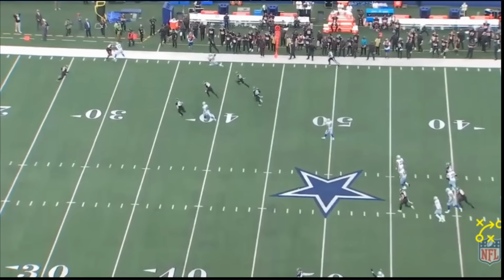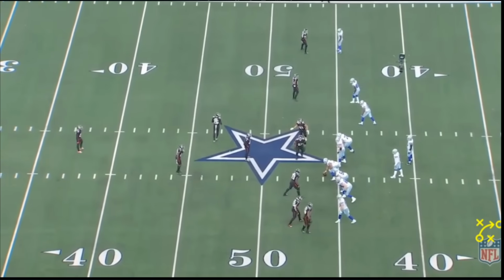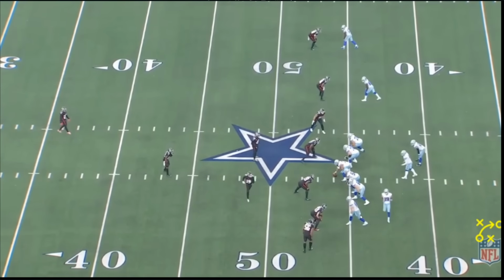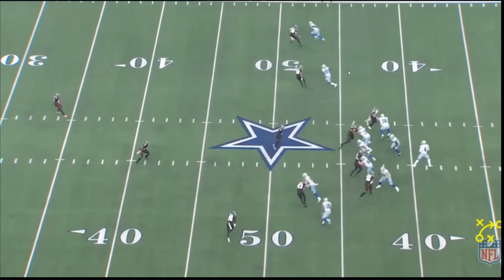And we actually had some pre-snap indicators here, right? We had Amari Cooper in motion there. Some pretty good motion there from him. Just letting us know that they are in man coverage. Okay, you in man coverage. So we know what we got with CeeDee Lamb right here. Dak Prescott's going to read that immediately.